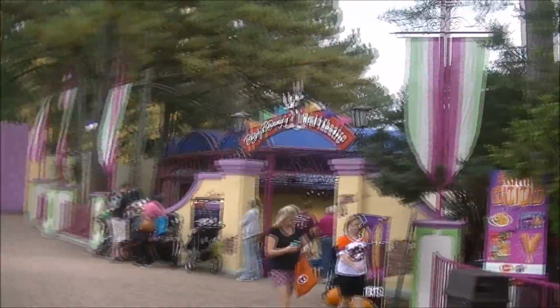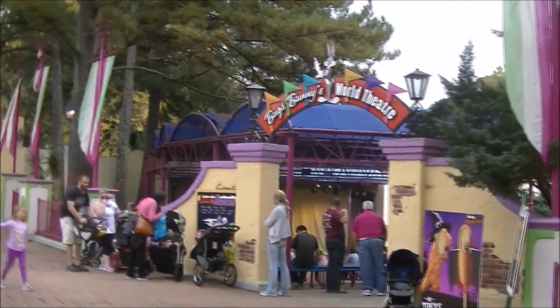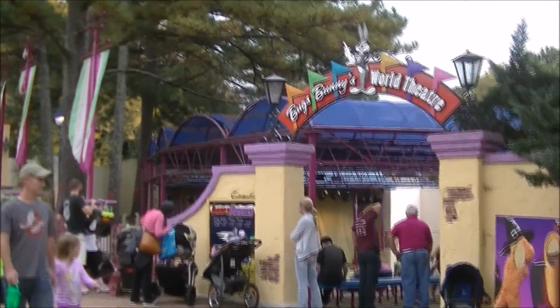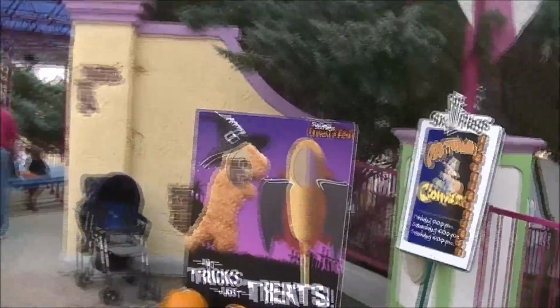I imagine they'll be keeping this theater of some type, because you need a place for like the little kids show. Right now we're here during Fright Fest, so they are doing a kind of a spooky story show. Look how cute that is.